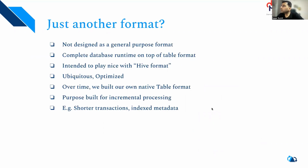So is Hudi just another table format? That's one of the most common questions that I get. Well, as you can perceive from the evolution of Hudi, it was not designed as a general purpose format, right? The problem statement that we started with was totally different. It was not about organizing the metadata of the table. It was about solving use cases, near real-time use cases, right?